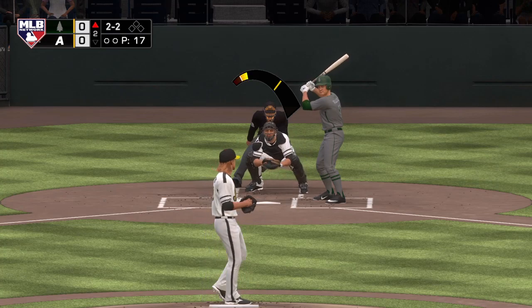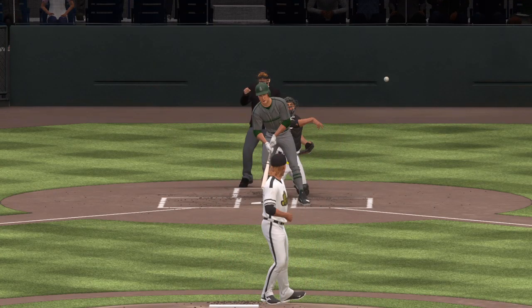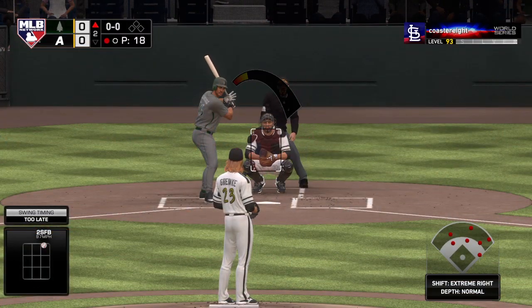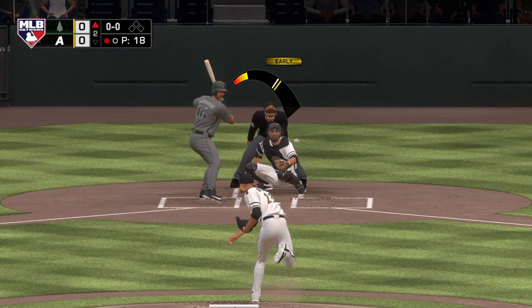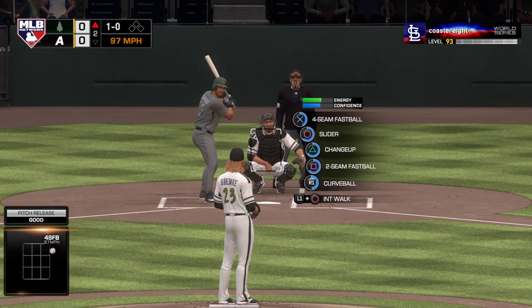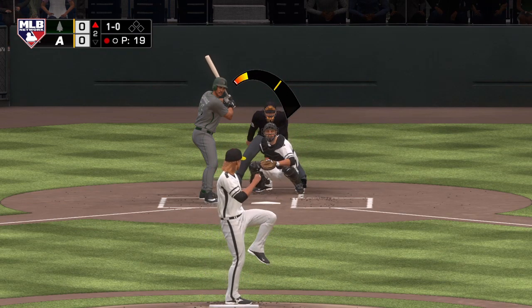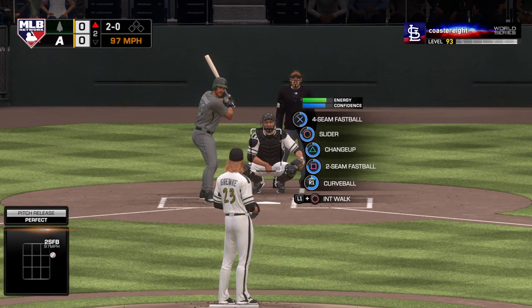The 2-2 one more time. Is a wave and a miss. He struck him out. Stepping in, Garrett Anderson. The left fielder. Infield shifted well to the right. Here's the first pitch. Ball 1. And he falls behind now, 2-0.